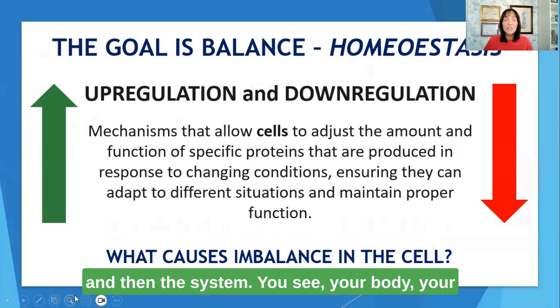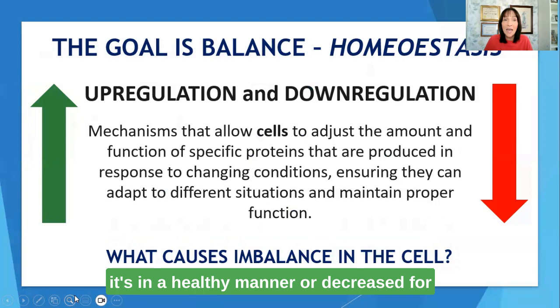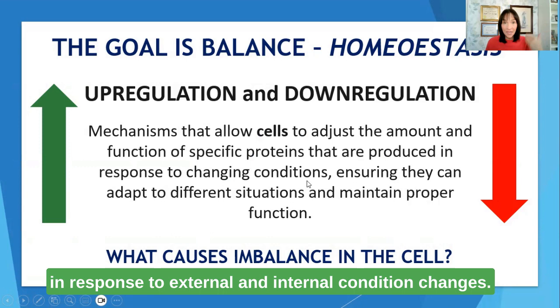You see, your body, your cells are constantly upregulating and downregulating things. So expression of genes can be increased if it's in a healthy manner, or decreased for those things that we don't want expressed. But the body is doing this all the time, whether we're aware of it or not, in response to external and internal condition changes.